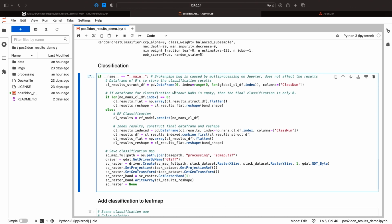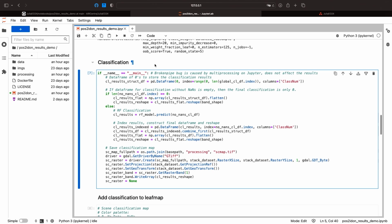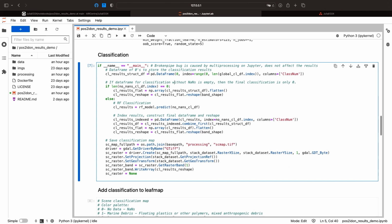I also need to remove the not-a-numbers, but at the same time I need to save the structure of the data frame so that I don't lose geolocation. And I use this command here at the beginning because on the Jupyter notebook it gives a strange bug, a broken pipe bug. This doesn't show in a normal script, but in Jupyter it shows up.